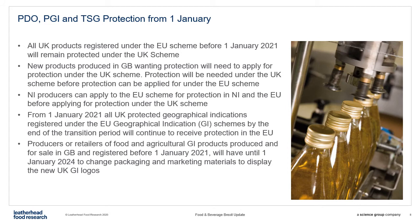From the 1st of January 2021, all UK protected geographical indications registered under the EU geographical indication GI schemes by the end of the transition period will continue to receive protection in the EU. So if it's registered in the EU, it'll be protected in the UK and the EU after transition. Producers or retailers of food and agricultural GI products produced and for sale in Great Britain and registered before the 1st of January 2021 will have until the 1st of January 2024 to change packaging and marketing materials to display the new UK GI logos.